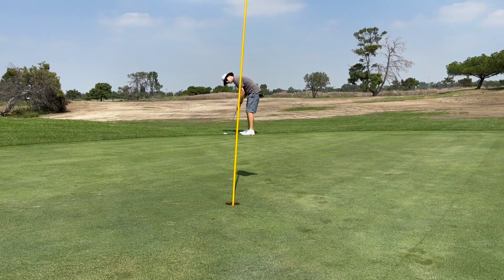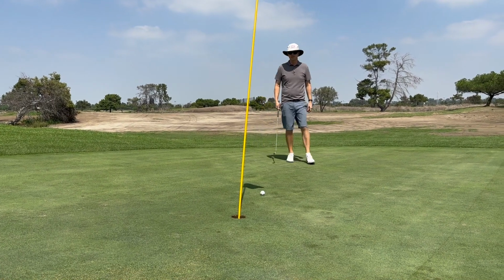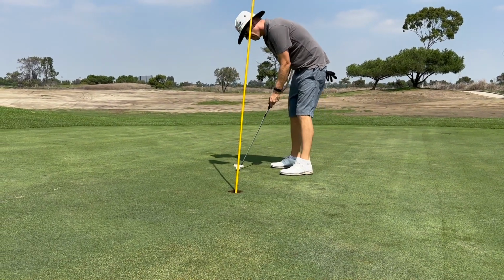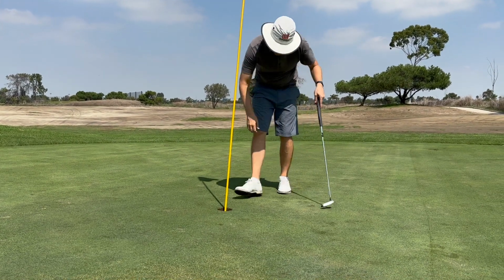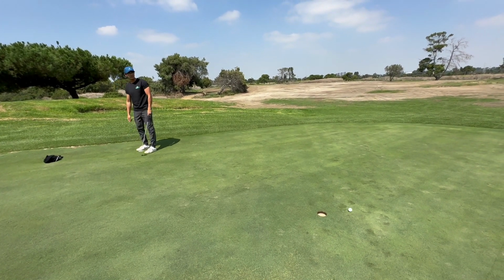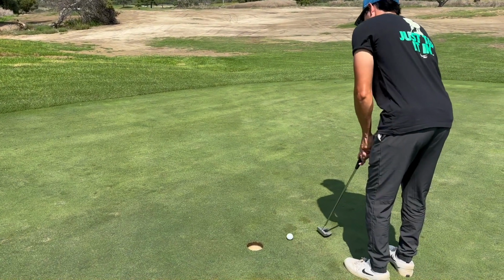So you can see the greens are solid. They're not that slow. That was uphill, but they're not that slow either. They're probably almost 10s, fairly consistent. So, all right, that's a par. And Mike has this for birdie coming way down the hill. He'll make that comebacker for par, and he remains at 4 under.